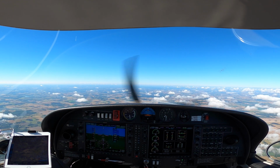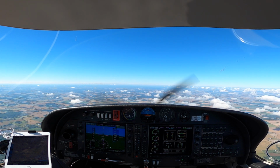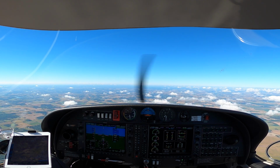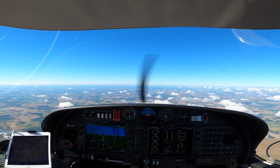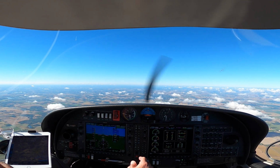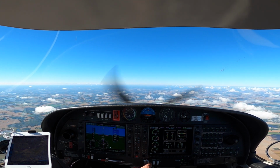1 hour and 43 minutes estimated time en route. ETA is 1723. I told customs I'd be there at 1745, so by the time we fly the approach and get in there, pretty much on time. Right all the way through. No issues that I can see so far. The engine seems real happy. So we'll just keep going along.